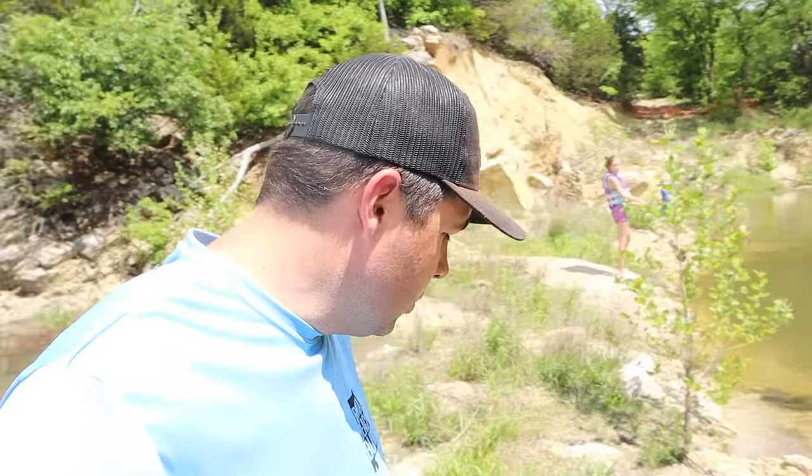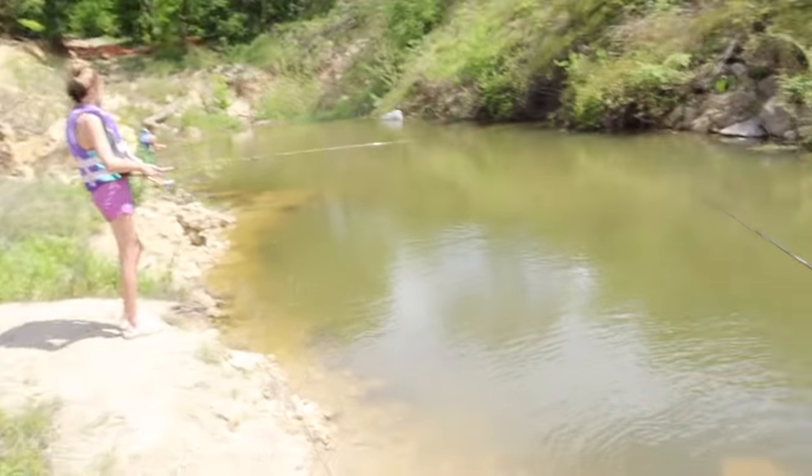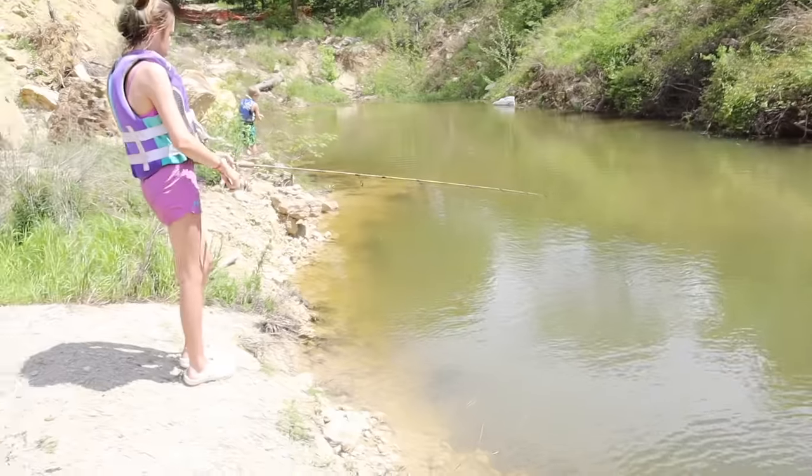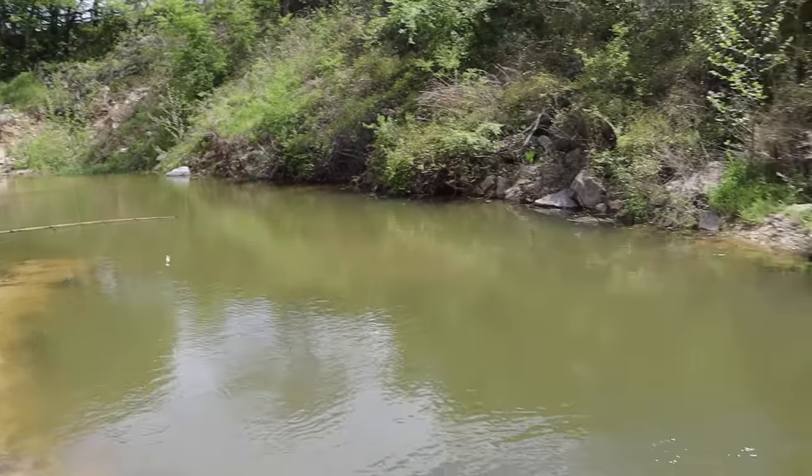Everyone's officially abandoned ship because I caught like 7 fish. Not on camera, but we found this little pocket over here. And it's just stacked full of white bass. They're trying to go spawn. They think they're going up a creek.